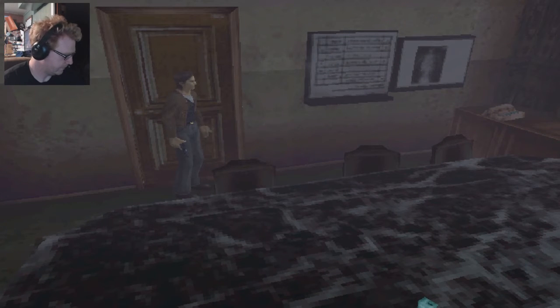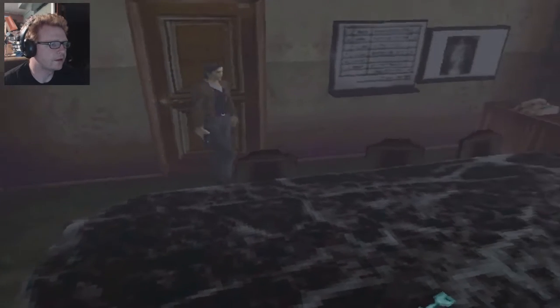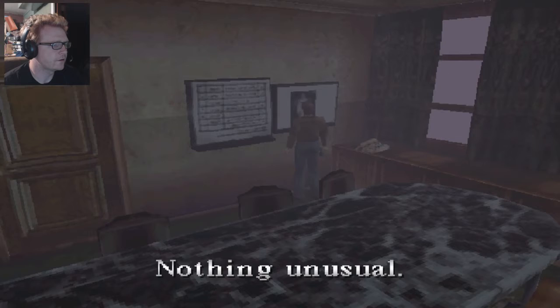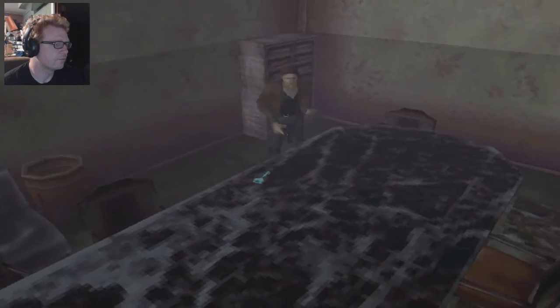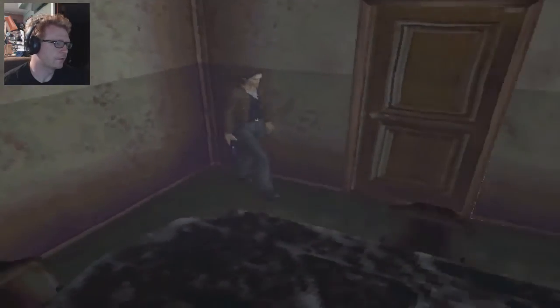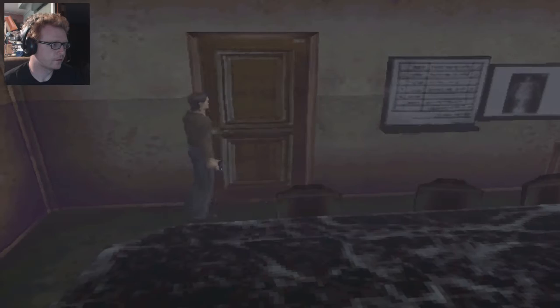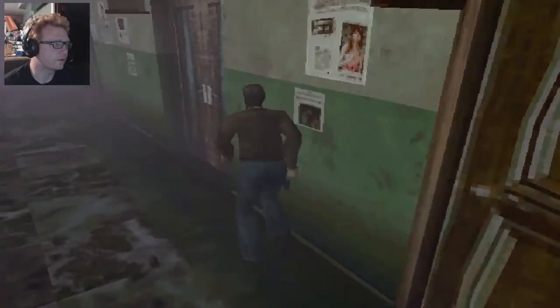I'm going to turn my microphone, my game up a little bit. Alright, so immediately I see a key on the table, but let's check this stuff over here. Stuff written on the board, nothing special, nothing unusual. There's a bright green key. A basement key, okay, I guess we're going to the basement. I really do not want to go to the basement. I really don't want to be in the hospital. But I've got to find my little girl.